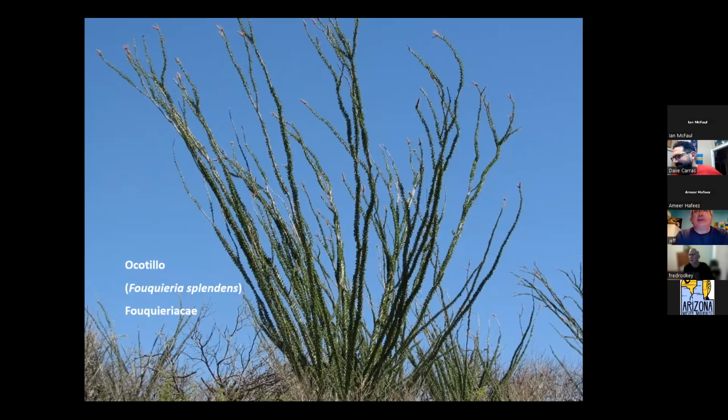The Ocotillo is one of those drought tolerators. If we don't get rain, it'll look dead and then it'll come back.